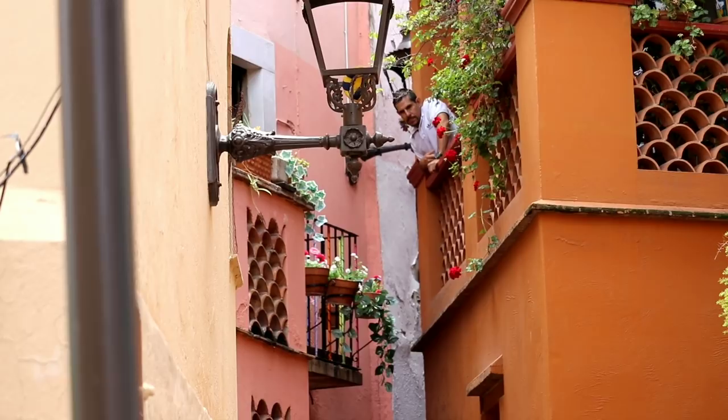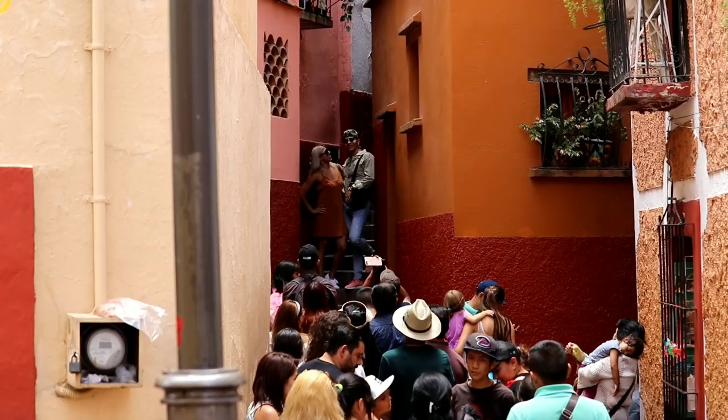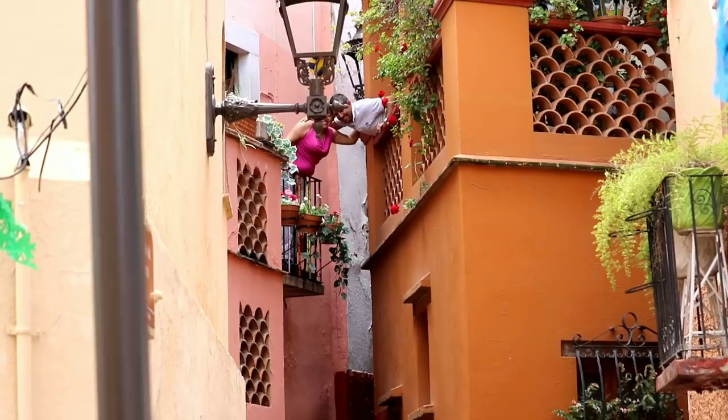And so now they say that couples, for some reason, are supposed to come here and kiss on that step, and it will give them 7 years of good luck. So that's why there's always people over there taking photos and kissing underneath the balconies right there. And you can see the people up there. That's how close it really was that they could have kissed.